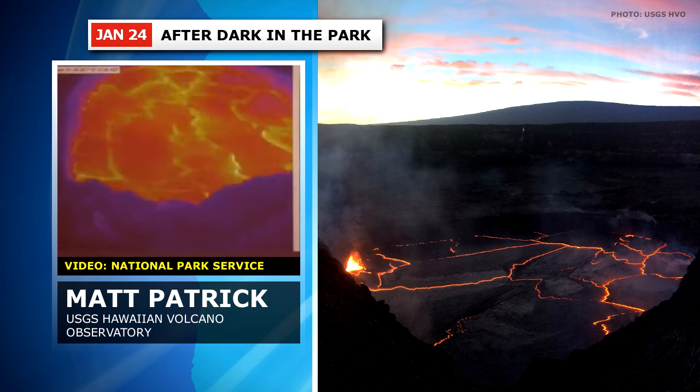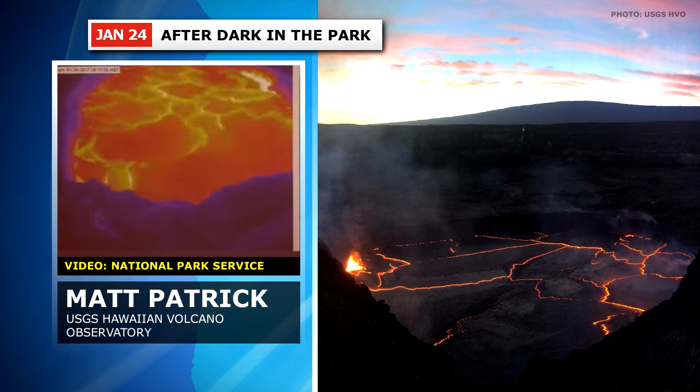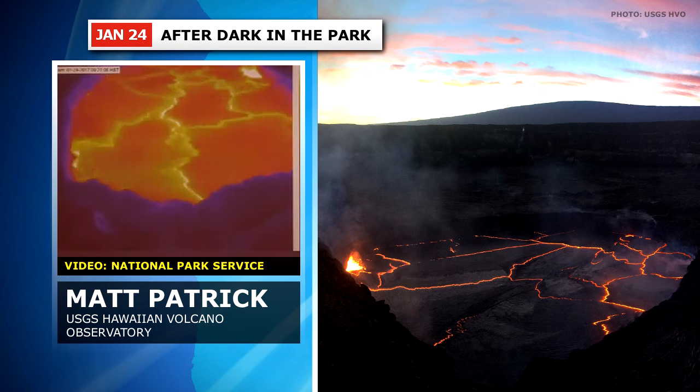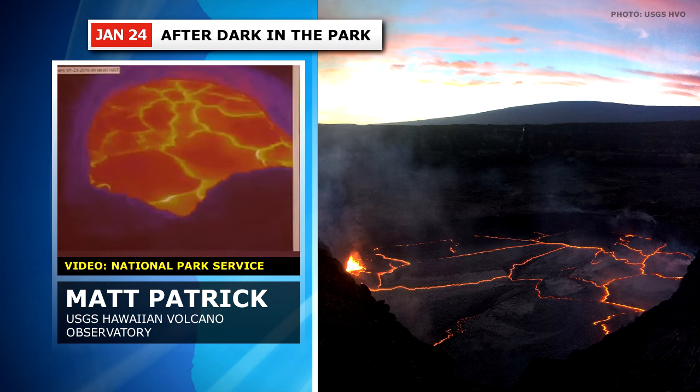This is with the thermal camera, of course. The thermal camera has the benefit of being able to see through that fume that often obscures views to the normal webcams and the naked eye. Here's some more spattering. But the cameras are acquiring continuously, and they've done this for years, so we can also look at, say, the last year of activity.